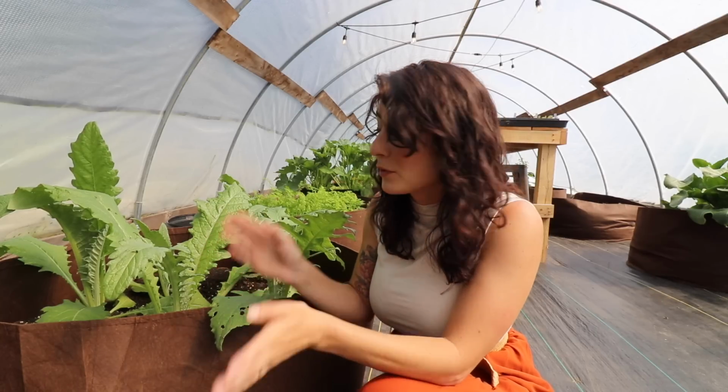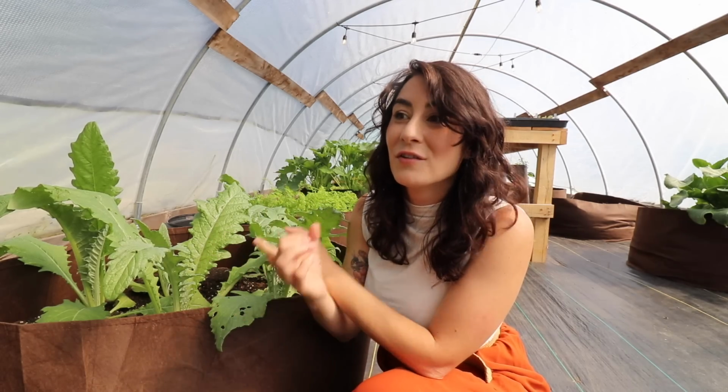Now, you can play around with recipes. I like using artichoke, fennel. Lemon balm is even a good one. It's considered a mild, kind of relaxing bitter.